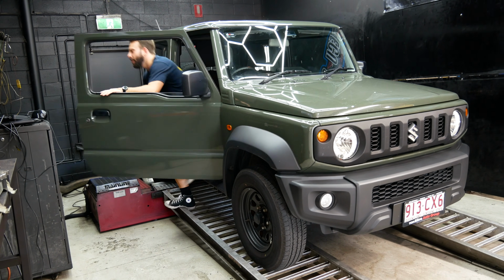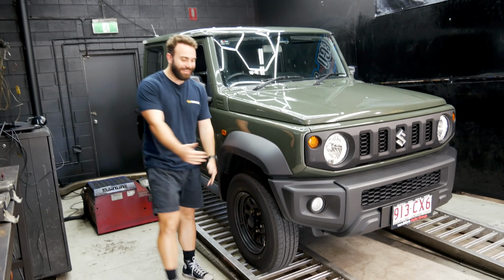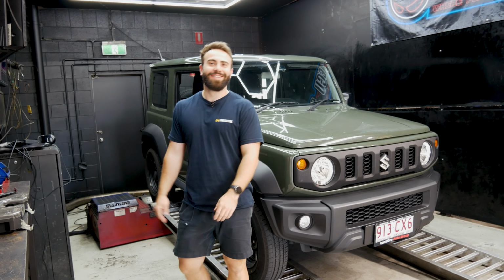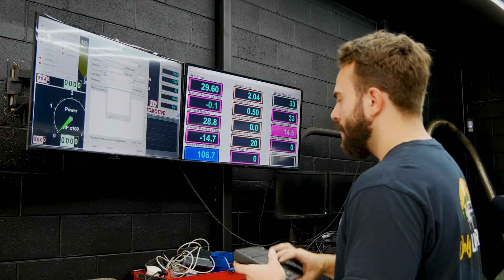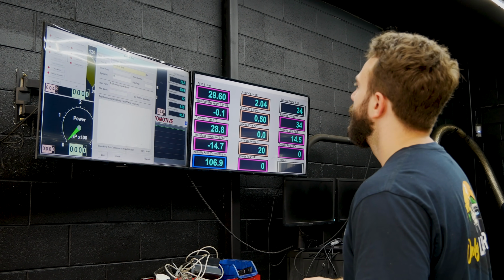It's so cute on the dyno. Look at it. It goes to about here, and I've moved the dyno forward heaps. I could do two Jimnys on the dyno at once, side by side, I reckon. Could call it a Jimmy, like everyone else calls it a Jimmy.